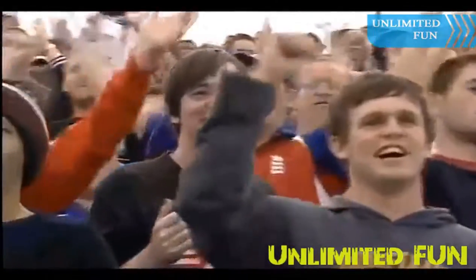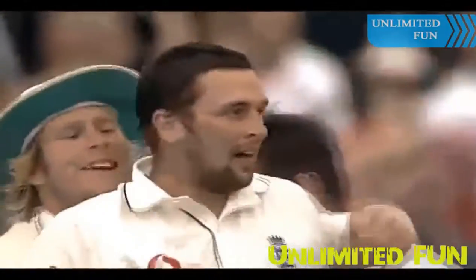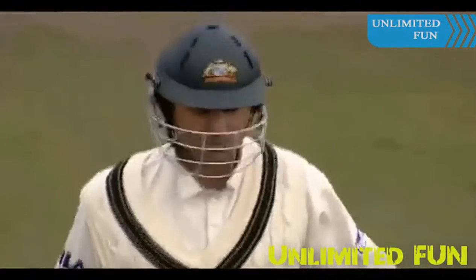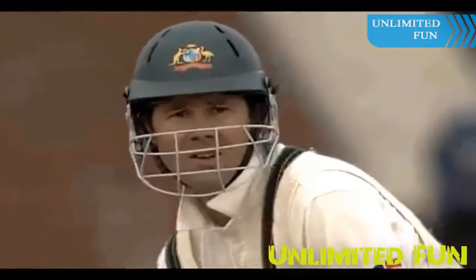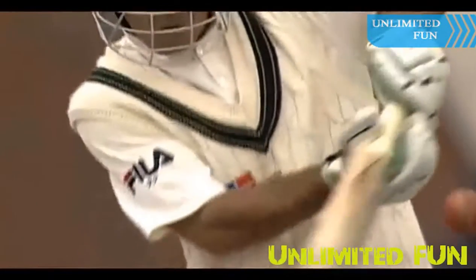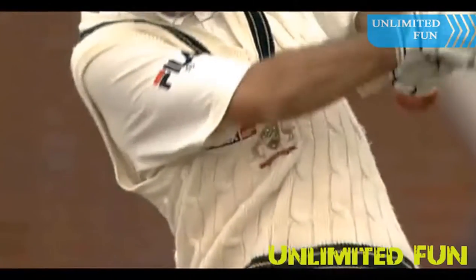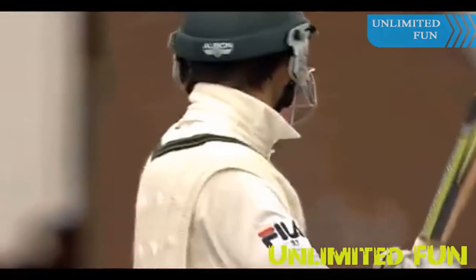Through now, Steve Harmison has thrown everything at him and got him. Well, he's really strangled him down the leg side. He's been trying to bowl him out around off stump. I don't know if it hit the glove or went along the face of the bat. No idea. Ooh, looks like glove. Glove. It was the glove. What a good decision again.